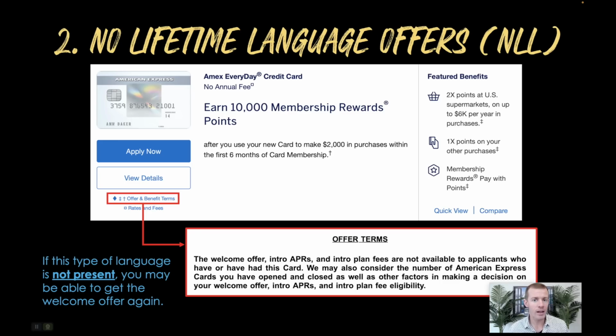Now, these NLL offers are generally not available on AmericanExpress.com. They are a targeted offer. You might see them in an email or a special landing page or something like that. So whenever you're going to apply, always look at the terms first and just see if that language is there.